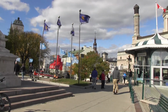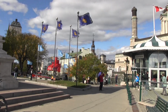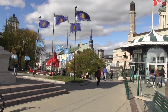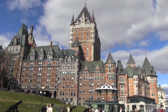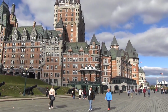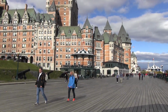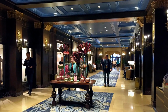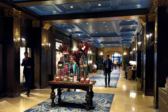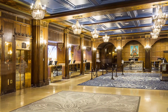The tour buses were just appearing, and we were happy to get a head start before all those tourists arrived. Brunch at the Chateau Frontenac was a must, and we made our way to the hotel built by the Canadian Pacific Railway back in 1893. After being sold in 2011, the new owner spent millions to restore the Frontenac, and it is a sight to behold.